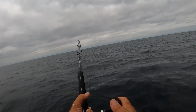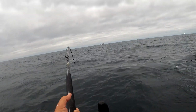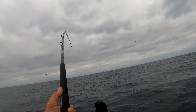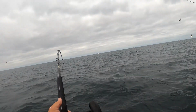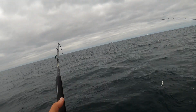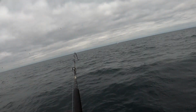He's still going. Come on. I'm getting nothing on him. Let me drag real quick. It's not my rod, I didn't want to do it. It's a crew rod. Yep. You guys know it.